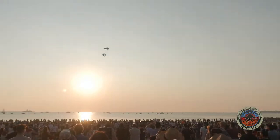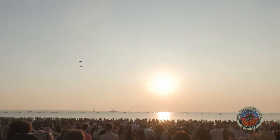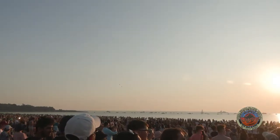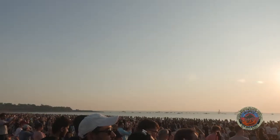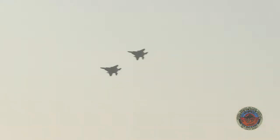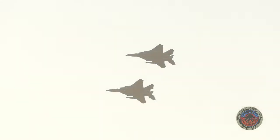And here they come from the right, flying past, and this is from the Republic of Singapore Air Force. Their F-15SG and the F-16 fighter aircraft, both all-weather multi-role fighters with air-to-air and air-to-surface combat capabilities, and equipped with advanced avionics for their pilots' navigation and situational awareness.